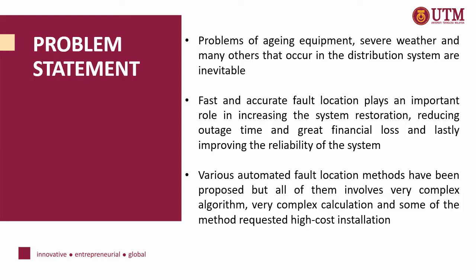To continually supply electrical power, the fault must be removed, and restoration can be done safely. A precise identification of a fault point is required to enhance the reliability of the distribution system. Problems of aging equipment, severe weather, and many others that occur in the distribution system are inevitable. Fast and accurate fault location plays an important role in increasing the system restoration, reducing outage time and great financial losses, and lastly, improving the reliability of the system.